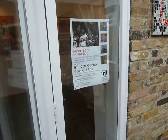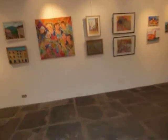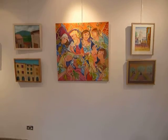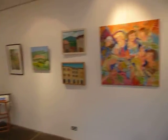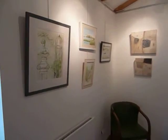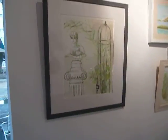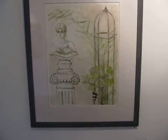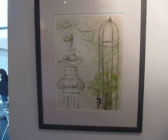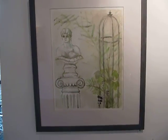Memories of Languedoc. It's an exhibition by 10 painters who went to Languedoc to paint on a French painting holiday. And I'm just going to show you a little tour of the show here. This is by Jane Hillen. It portrays a very nice painting of a courtyard that we have barbecues in.